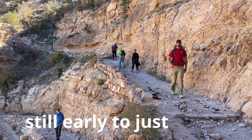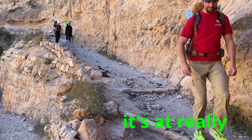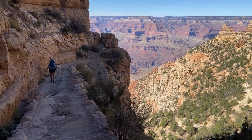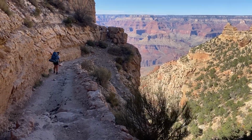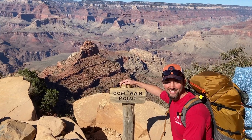It's still early to just commit to stepping straight and talking. It's really the smartest point. The hike down South Kaibab Trail to Bright Angel Campground is about 7 miles. But by the time we were at Ooh Aah Point, we were already a mile in and cooking for the day.